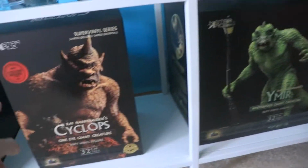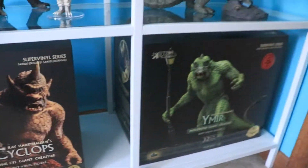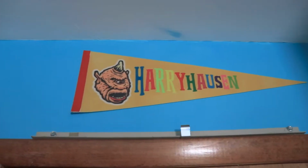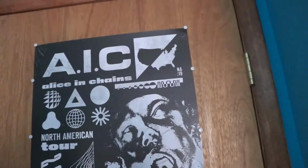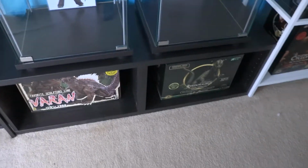Under there, we got boxes of some of the other Harryhausens I got, the only other two I got, Cyclops and Ymir. We'll meet them in a second. Let me show you the door, I guess. Got a Harryhausen pennant I got at a horror convention just last year. That's really sick. Where do you find such a unique item like that? I really love that. And I got a poster of an Alice in Wonderland concert I went to in 2019. Don't worry about it. You care about toys. So here we are.